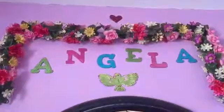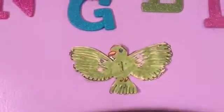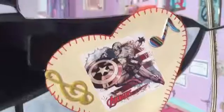And over here is you, Angela. I used to have birds. I'm crazy about birds, and I drew that as a parakeet or whatever. So over here I have a picture of me, black and white. I play piano, so I got piano, some adventure stickers, some musical notes. I have one that says smile.